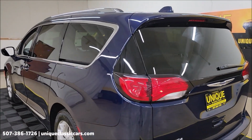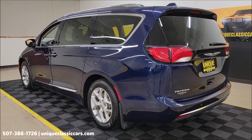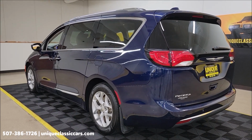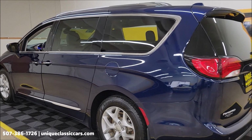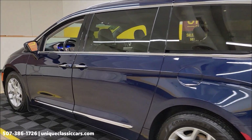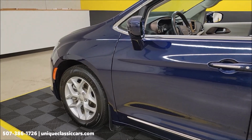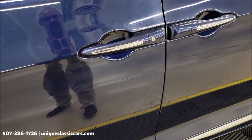Remember, we do consider trades. Financing is available. And of course, we can assist with transportation too. If you'd like to have a third party come inspect this for you, check it out. We're open to third party inspectors. Not a problem. Try to represent these as fair as we can with all the pictures that are taken and videos that are done, driving videos, the walk around videos.